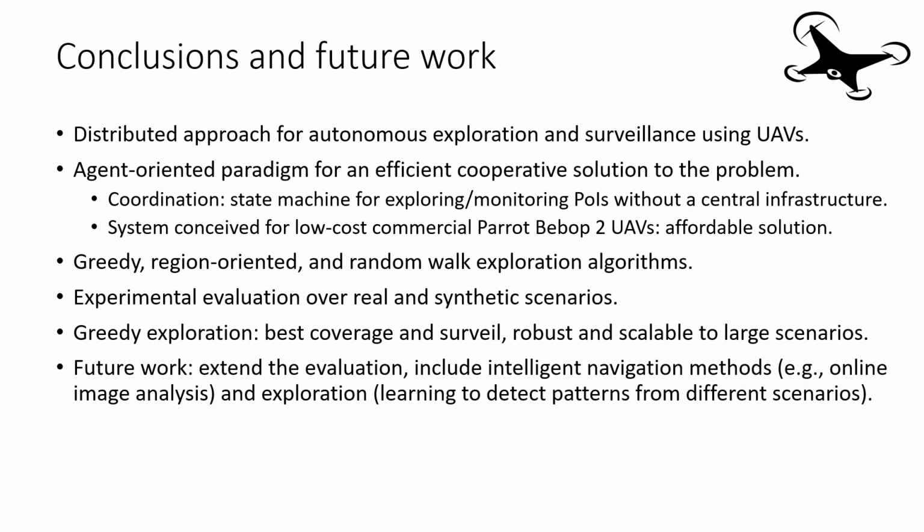The main lines for future work are related to extending the experimental evaluation of the proposed approach, and also including intelligent navigation methods, for example, applying online image analysis and improved exploration, for example, learning to detect patterns from different scenarios.